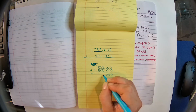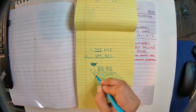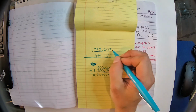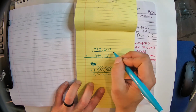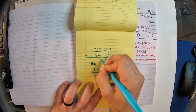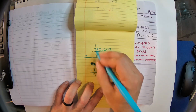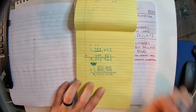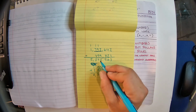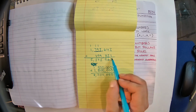Now, when we add these things together, we get to add a bunch of zeros. It's way easier, right? So if we're looking for an estimated answer, estimate the pieces. Now, on this one, if we estimated the answer, we would still have to do all of the math, which is a lot more work. So if we took that and rounded it, or estimated to the nearest 100,000, we'd get the same answer, but we did all this work first.